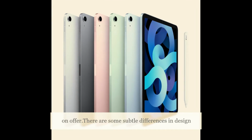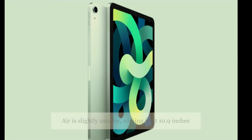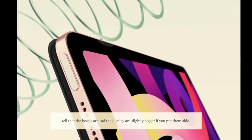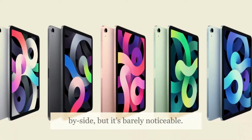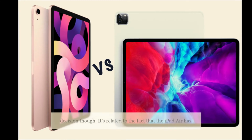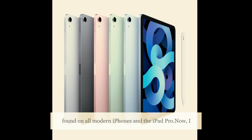There are some subtle differences in design between the iPad Air and iPad Pro. The two devices have the same footprint, but the display on the iPad Air is slightly smaller, coming in at 10.9 inches compared to the iPad Pro's 11 inches. You can tell that the bezels around the display are slightly bigger if you put them side by side, but it's barely noticeable. Another difference is the fact that the iPad Air's power button is bigger than the iPad Pro's. That's no aesthetic decision though. It's related to the fact that the iPad Air has Touch ID in the power button, rather than the Face ID found on all modern iPhones and the iPad Pro.